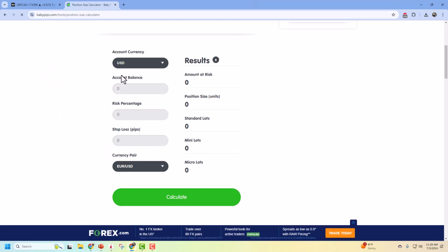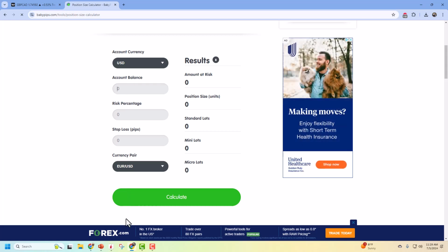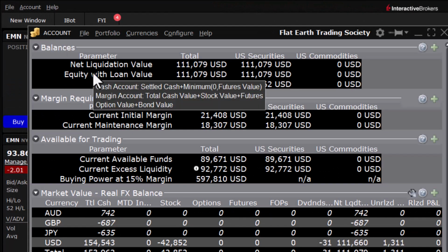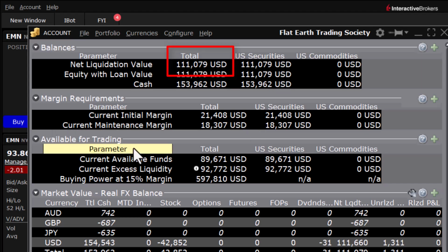Here we are on babypips.com. They've got a good simple calculator. Oh, we got to go get our account balance. Let's go get that first. Our account at this point is sitting at $111,079. So that is our current position sizing. That's what we're going to use.